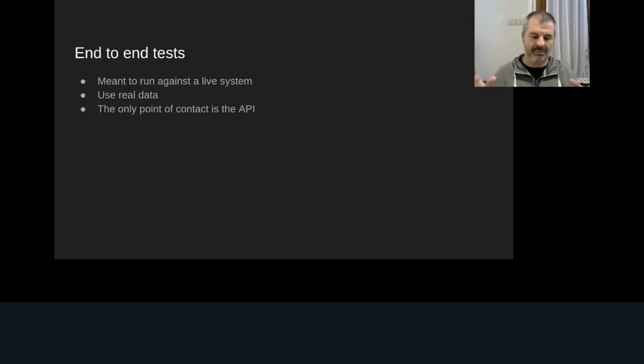So the first building block are end-to-end tests. We already had a bunch of them scattered across different repositories related to different features we care about. And end-to-end tests are different from the unit tests that we are used to writing. End-to-end tests are meant to run against the system as a whole, not test a tiny section of the code. They use real data. There is no mocking involved in end-to-end tests. They interact with the system using only the public API. They act as a user. The only point of contact, they don't care about the implementation. They care about what you see from outside.